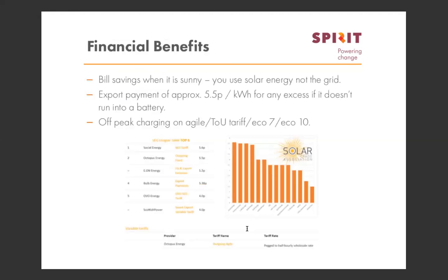So the key financial benefits you get from solar are your bill savings, where you're drawing from the solar, not from your grid. That means you get energy for essentially 0p, or what you paid for the system, rather than 15p per kilowatt hour, which is roughly the average of what a domestic customer would pay. And as well as that, if you're not using that energy, you can sell it back to the grid, at roughly 5.5p per kilowatt hour.